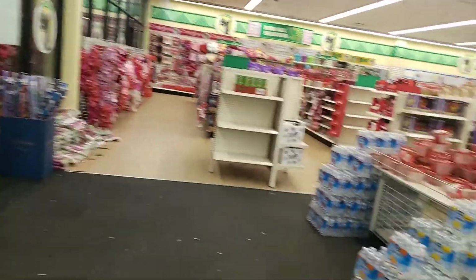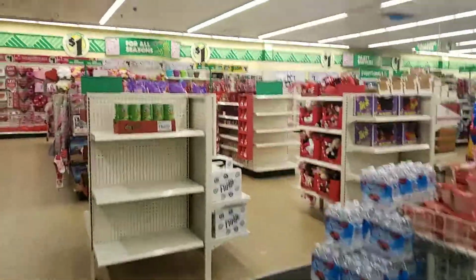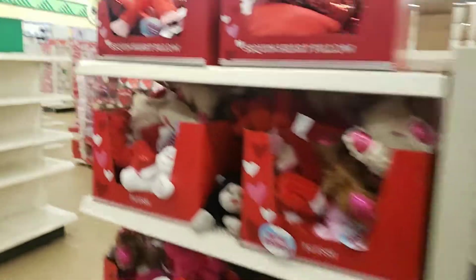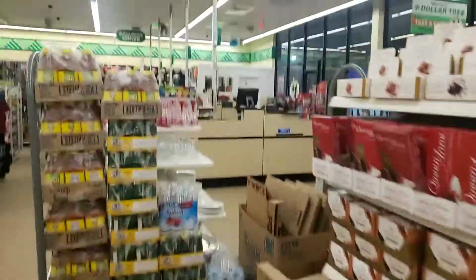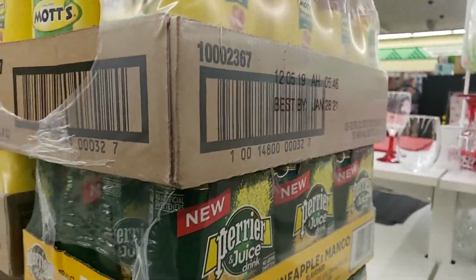Oh my goodness, they are getting a lot of great new products in Family Dollar. You guys see this Perrier juice? It is delicious, and I have a dollar coupon for that. Look at that, new product. Oh, I'm going to love it. We're going to get some of this Mott's juice too.